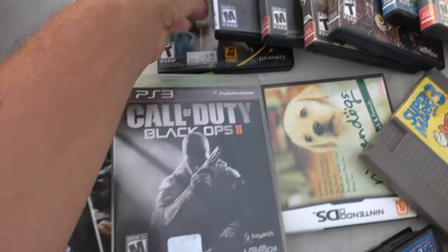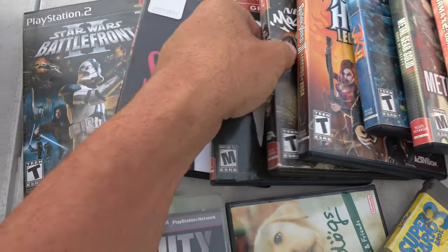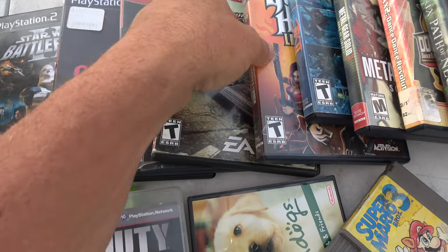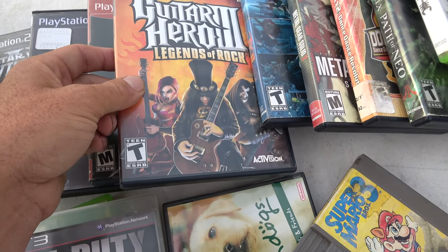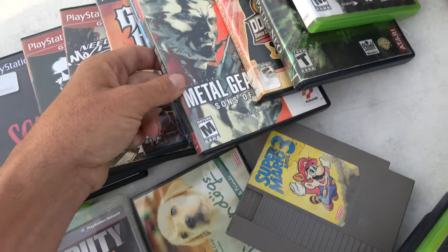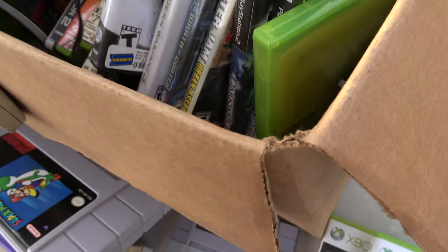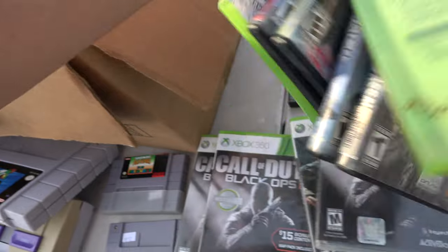some Black Ops 2s, we got Scarface. I'm just doing the highlights of this lot: Godfather, Star Wars Battlefront 2, Need for Speed Most Wanted. We got Guitar Hero 3, Legends of Rock, Jak, all the Jaks are in here, Jak 3, Jak 2, Metal Gear Solid. Then over here in this bin, this unit was crazy.